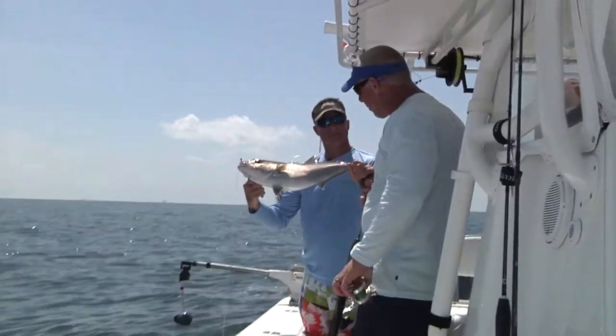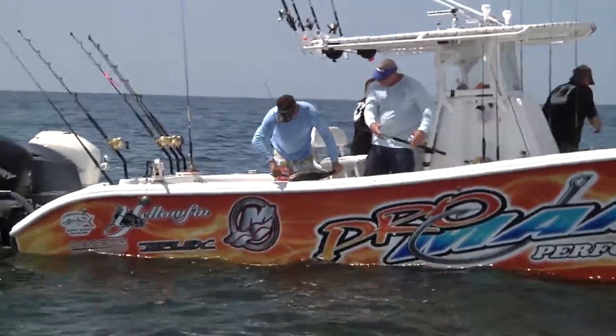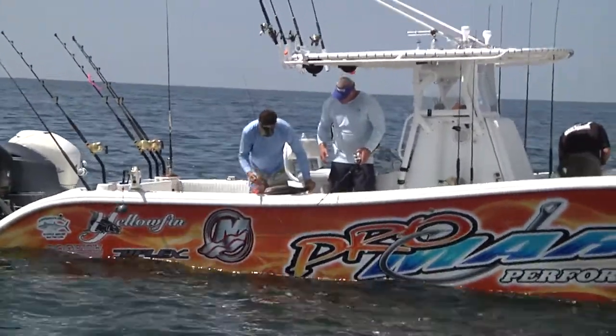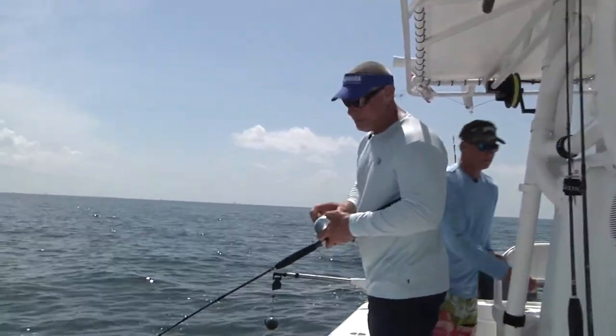Awesome fish when you catch them big, put them on the smoker. This one will go back to grow up a little bit. Yeah, it needs to be a little bigger. Good little attitude though. Awesome.